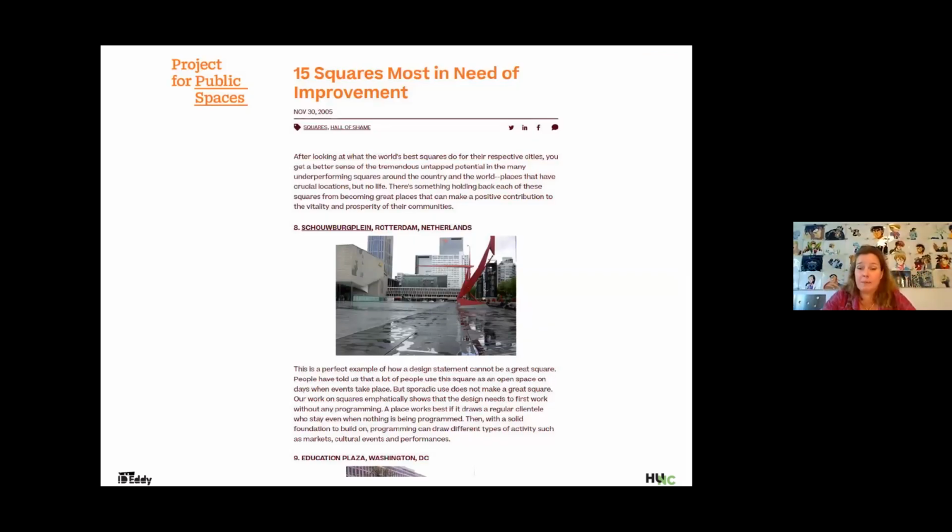The square, the Schouwburgplein, designed by West 8, got a lot of good reviews in the Netherlands from other designers, primarily architects, and it won some prizes. But it was never loved by the people of the city, so nobody would really use it. It was not a place to come together. It was also picked up by PPS. They put it on their website, on their Hall of Shame, on their list of 15 squares most in need of improvement, and it got 8 points.